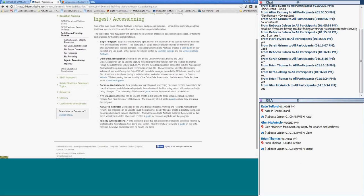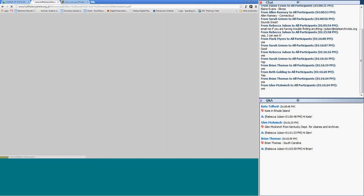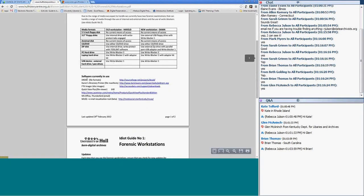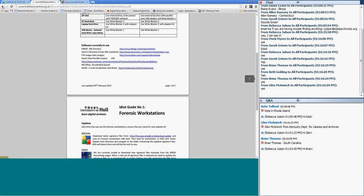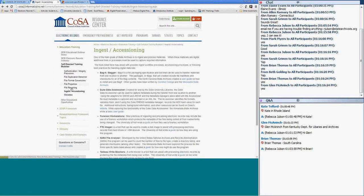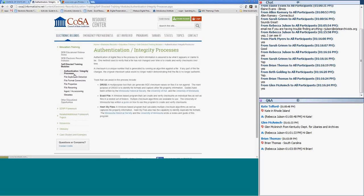People talk about whether you need a forensic workstation or not. Processes. The University of Hull wrote up what you need for a forensic workstation and what tools and processes they were using within their organization. So it gives you a starting point. Through some of these other ones, you can get an idea of what's in here.